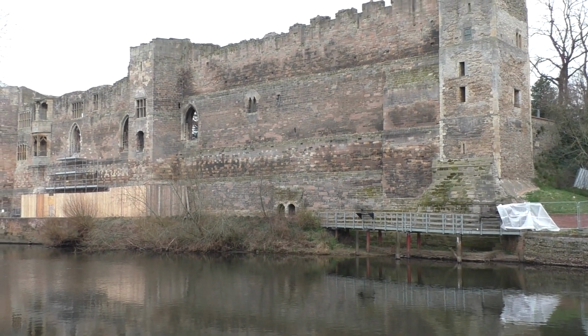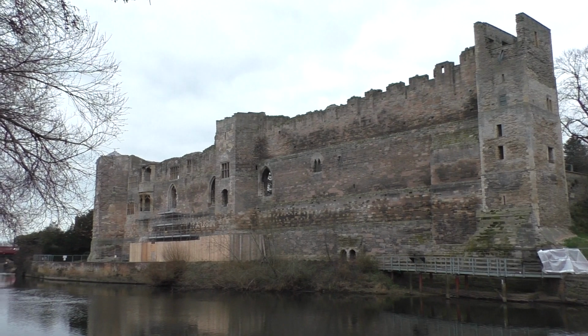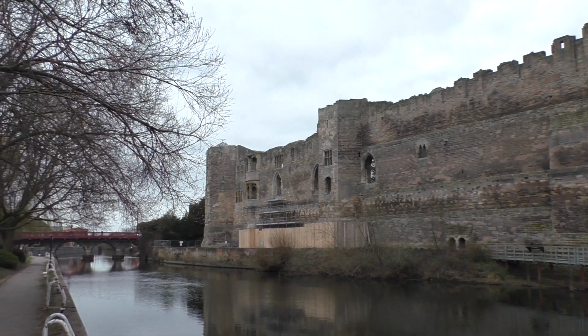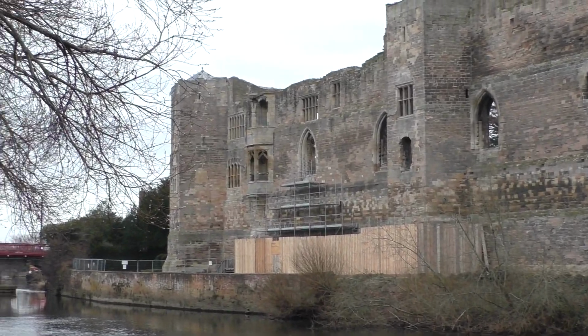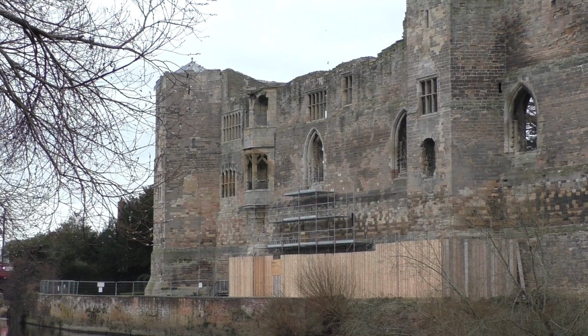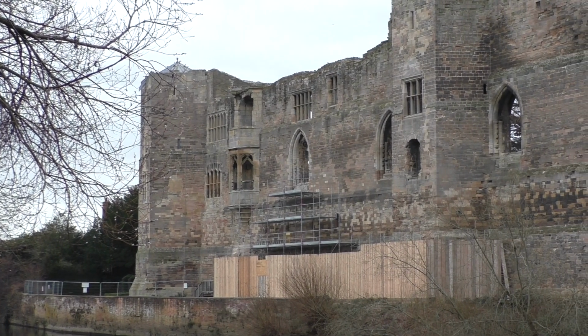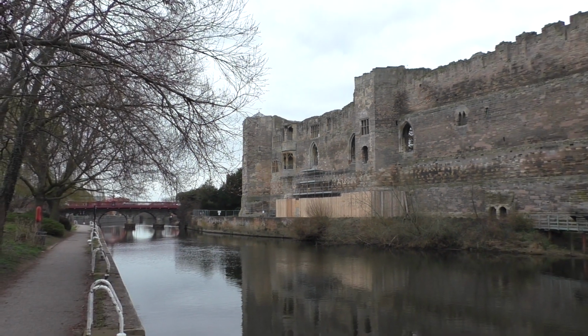So this is the other end of Newark Castle. We're about 2 or 3 miles from the Hammerhead site over at the Newark Showground, and that's the end where by reputation King John, the nasty King John, died. Newark Castle, banks of the River Trent, here in Nottingham.